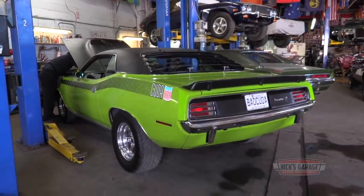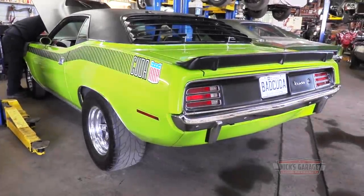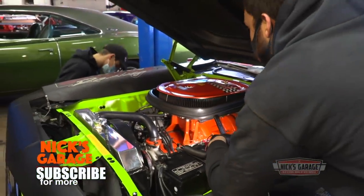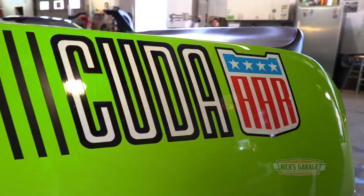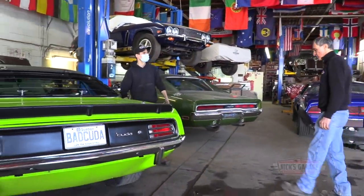And there we have it. It's a 1970 Cuda, Johnny's car. That's it, man. Look at that. This is one awesome stripe. I've always loved this stripe with the American flag, All-American Racers. You're torquing down the wheels, Leo. Just torquing down some wheels here for Johnny.